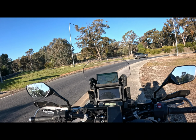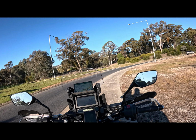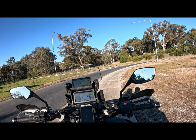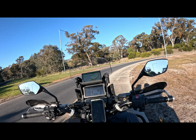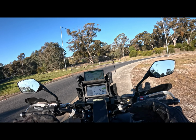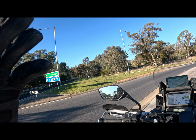Okay, here we are back at our roundabout and our entrance onto the freeway again. This time I'll give it a little bit more beans, but I'm going to use the Quickshifter, and hopefully you can hear the difference. Most of us can shift pretty quickly, but it is great to have a Quickshifter. So I'll wait till these cars up here go through.